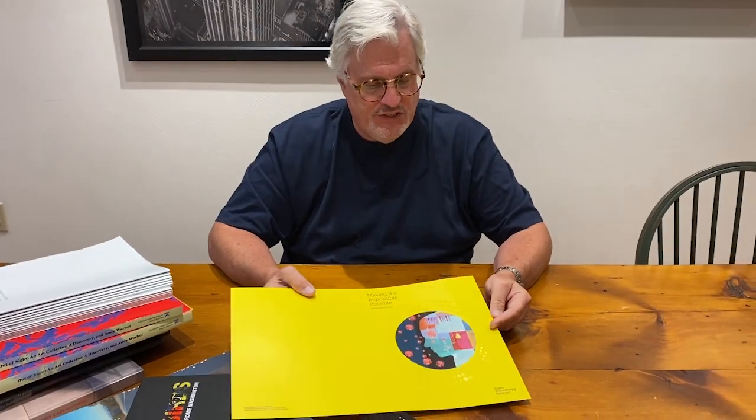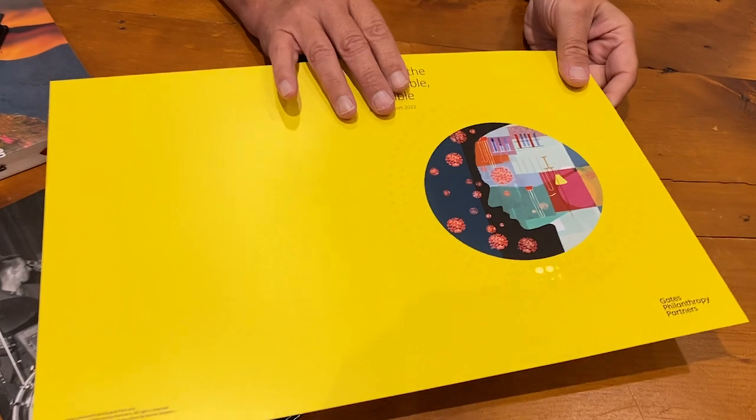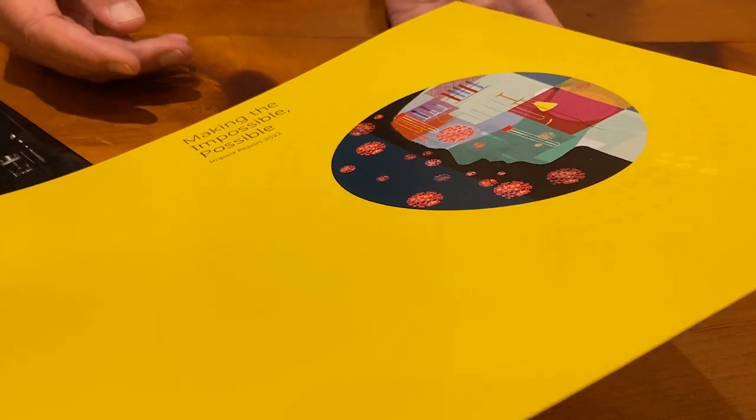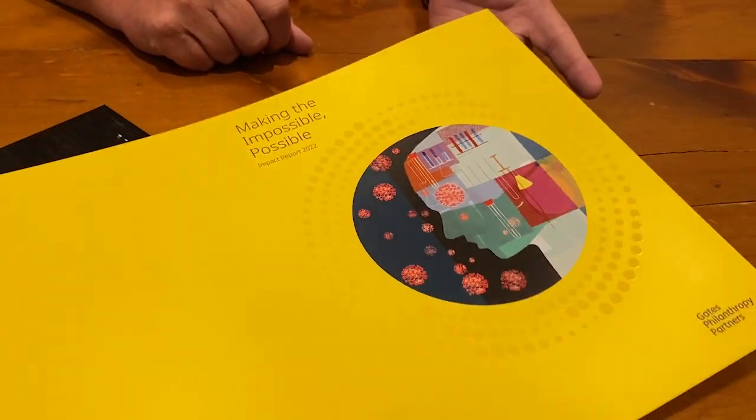We do work as well for other organizations and designers. This is a piece we did for the Bill and Melinda Gates Foundation. We've worked for them for a number of years. They wanted a subtle way to set this cover apart. We have a spot clear UV design around the front. And this production is now, I believe it's dropping in the mail tomorrow.